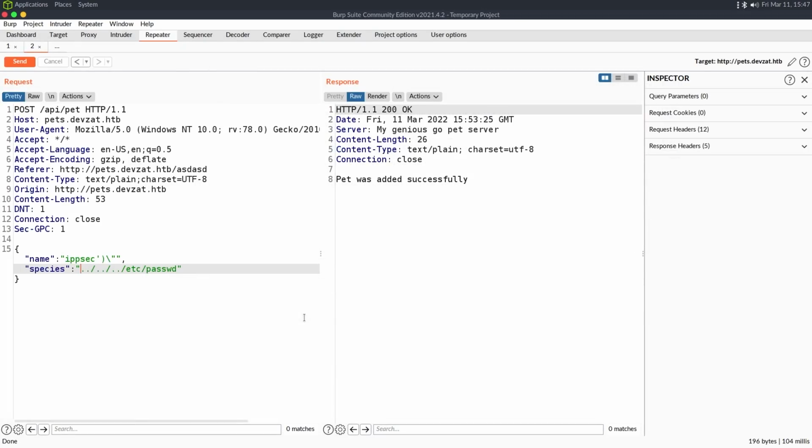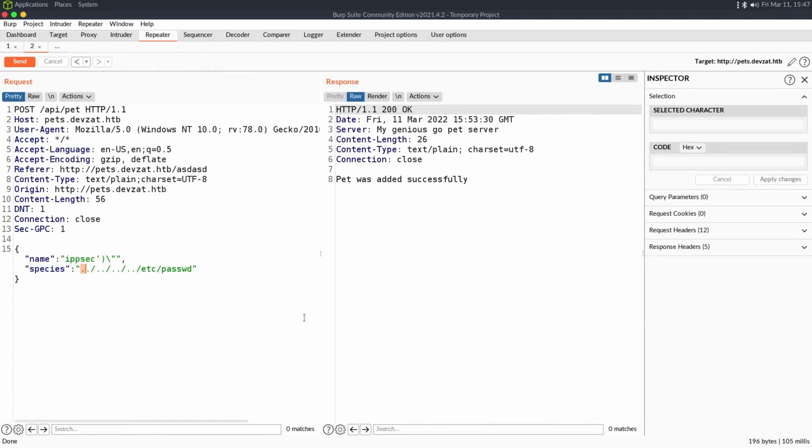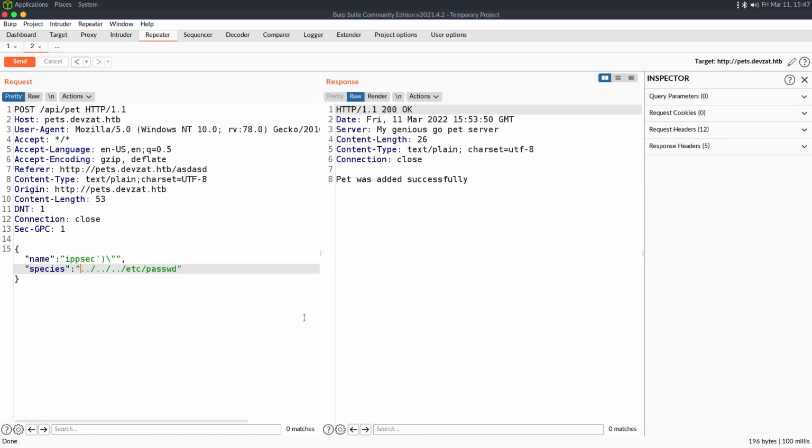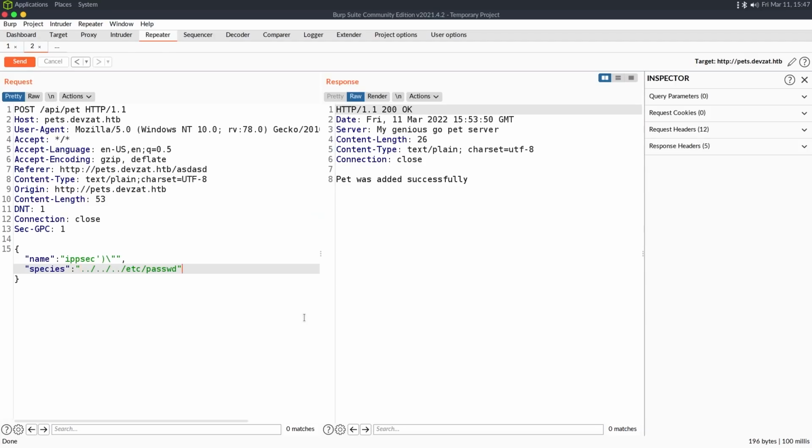So let's try one more. There we go. So we know there's 4 directories before we hit the root directory. So var, www, HTML, pets is what I'm thinking, right? We can confirm we're not in /etc because we could remove one, and this is going to break it, right? And we no longer have the LFI.